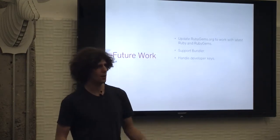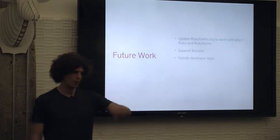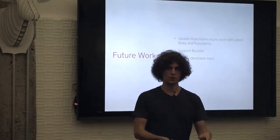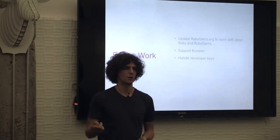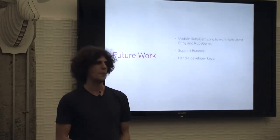Handling developer keys. Currently the system that I have, you can do the robo signing bit and you can do the Ruby maintainer offline signing bit, but you can't do the bit where a developer signs a gem and uploads it with the manifest. Because that'll require a new API endpoint on the server, because now you're not just pushing a gem, you're pushing a gem plus manifest. So that bit hasn't been done yet.